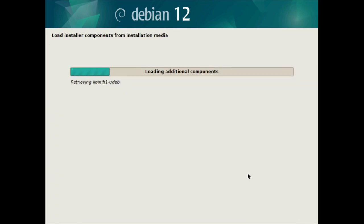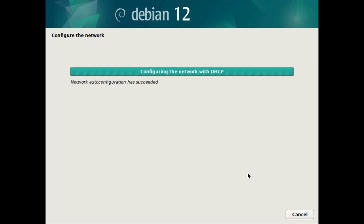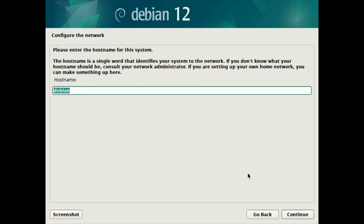And so it's now loading the additional components. This does take a little while to do the net install, but it's well worth it. And the net install gives you a lot of different options. And so that's what I like about it. This is different from a regular installer. If you've never done a net install before, it's actually the preferred method for most folks.